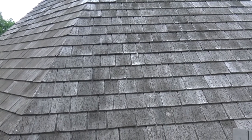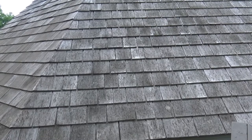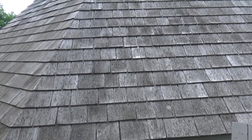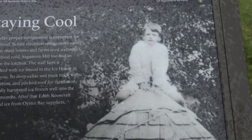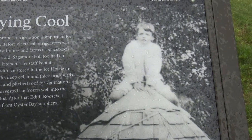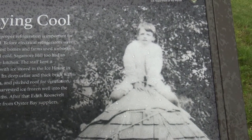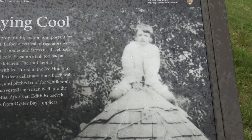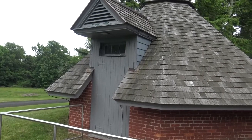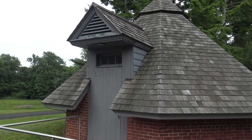Its deeper cellar, thick brick walls for insulation, and pitched roof for ventilation kept locally harvested ice frozen well into the summer months. We have a photo of Quentin Roosevelt, Roosevelt's son, sitting atop the ice house. This photo was taken by his sister Ethel in 1905. We have a front view of that ice house.